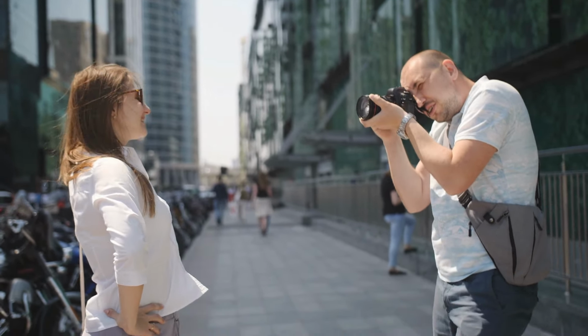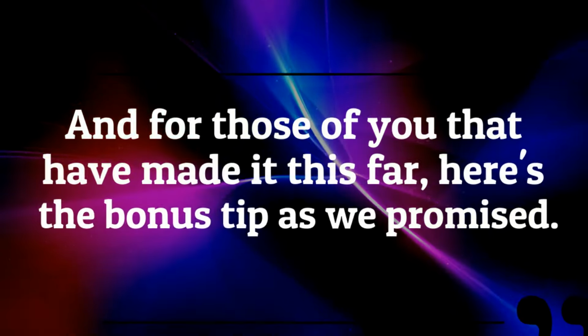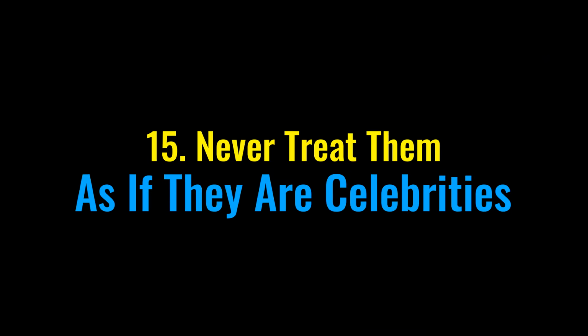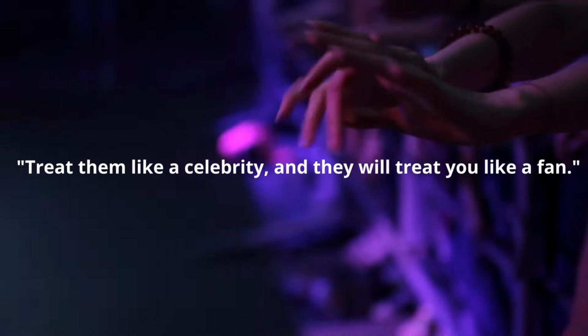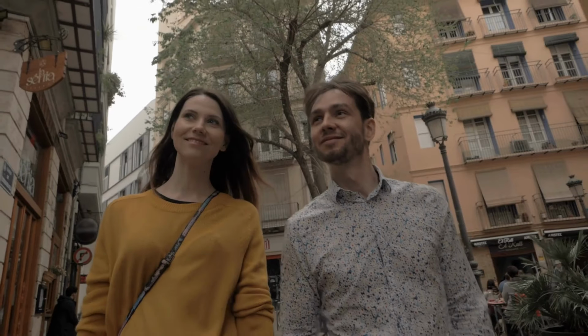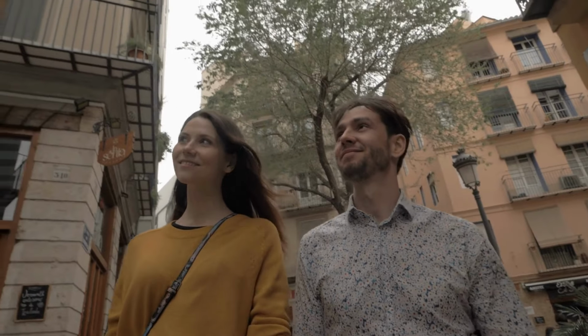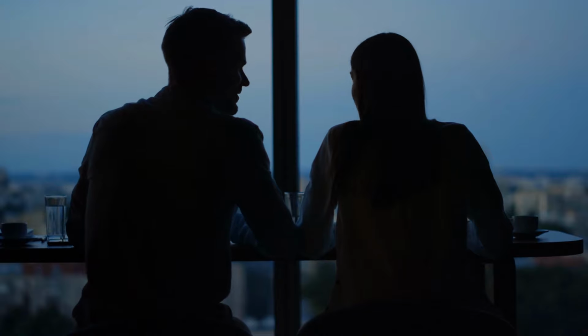Doing small things like this will gradually help break the ice and make your crush more comfortable around you. And for those of you that have made it this far, here's the bonus tip as we promised. Number 15. Never treat them as if they are celebrities. There's a famous quote that says, "Treat them like a celebrity, and they will treat you like a fan." This is especially true in the dating world, where how you treat your crush has a huge impact on how they view you. If you constantly fawn over them and shower them with compliments, it will make you seem desperate and needy. Instead, try to keep things low-key and casual. Treat them like a normal person, and they will be more likely to reciprocate the feelings.